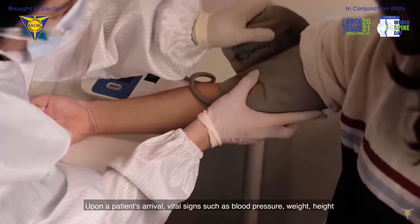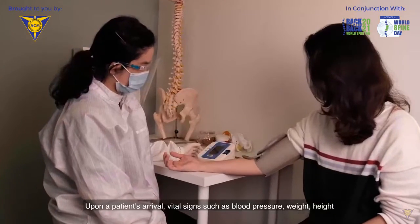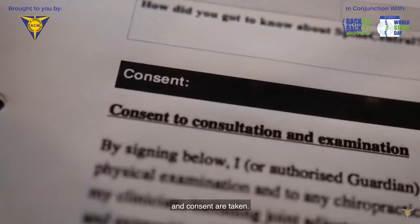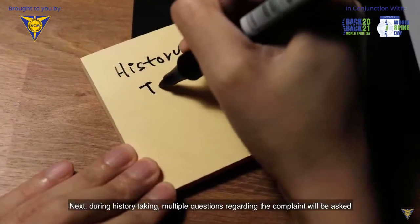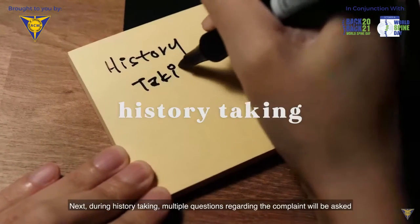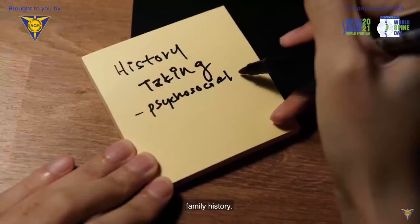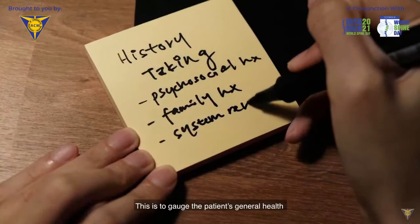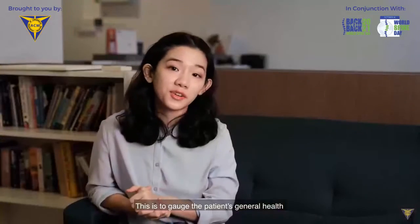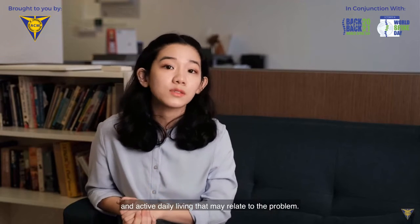Upon patient's arrival, vital signs such as blood pressure, weight, height, and consent are taken. Next, during history taking, multiple questions regarding the complaint will be asked. Besides, patient's psychosocial history, family history, and system reviews will be asked too. This is to gauge patients' general health and active daily living that may relate to the problem.